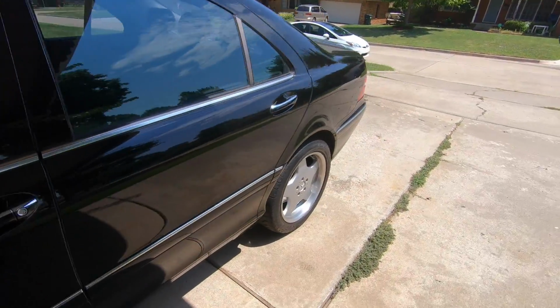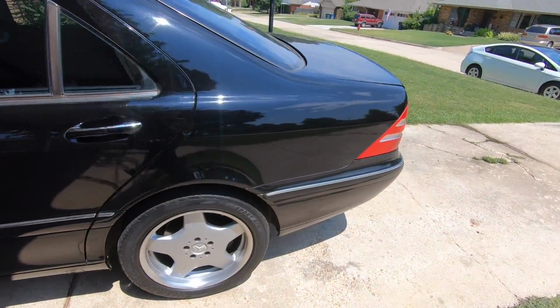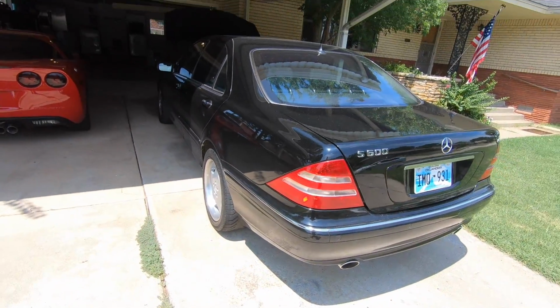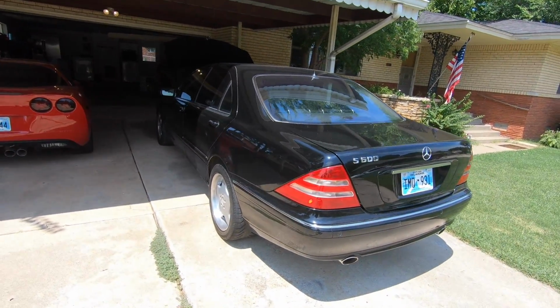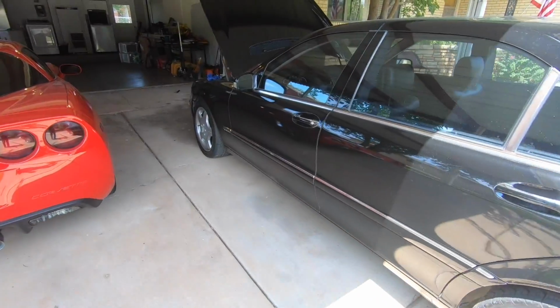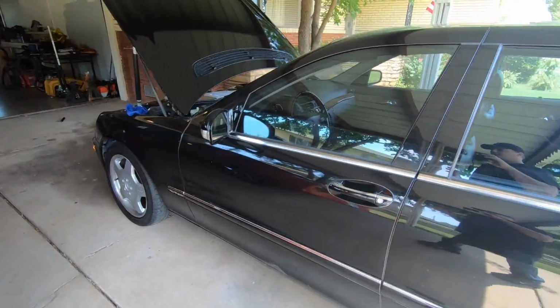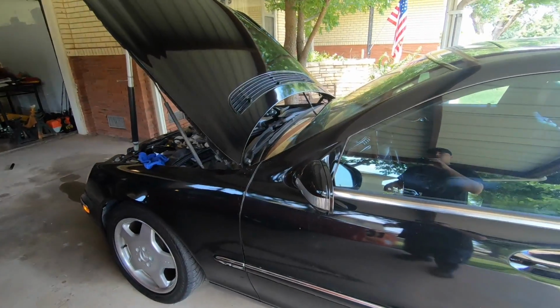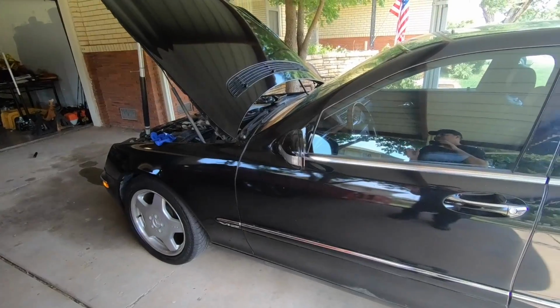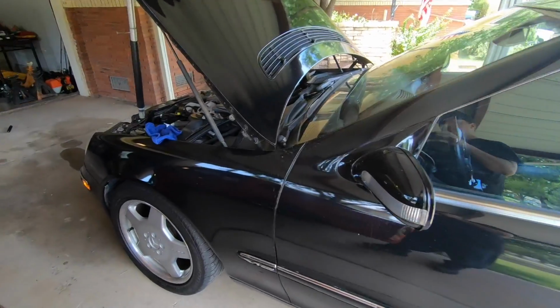And I want to point out also, even when the ABC system was not functioning properly, even when that system was giving me a headache and it didn't work at all, the car still drove perfectly fine. It wasn't a thing of the car fell to the ground and rode like dog crap. The thing actually rode and drove very, very well, even when the system wasn't functioning.